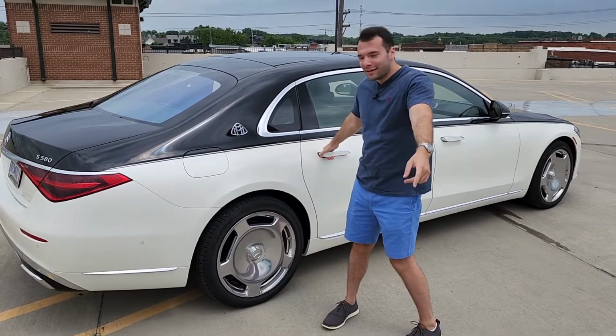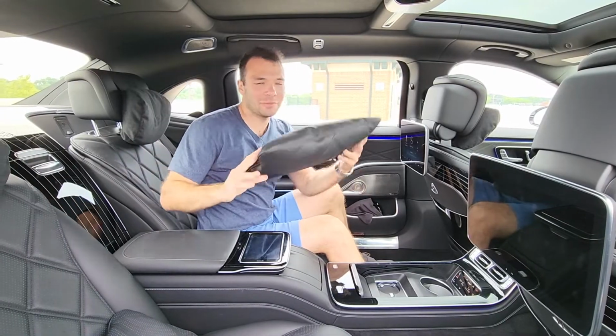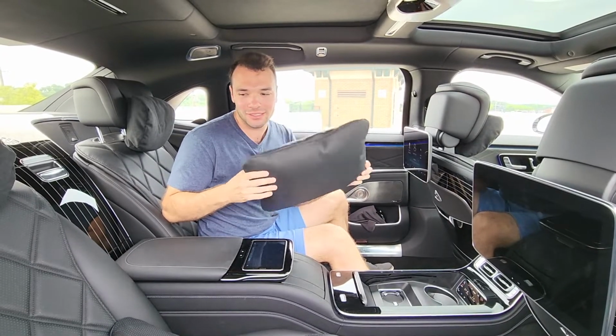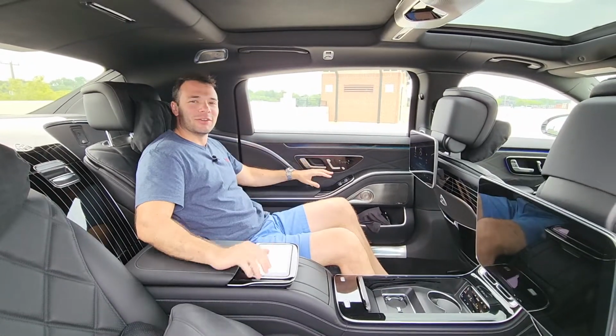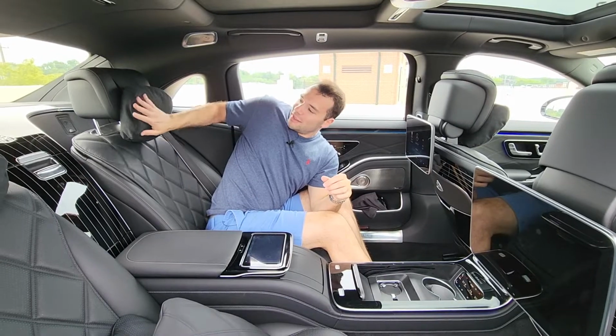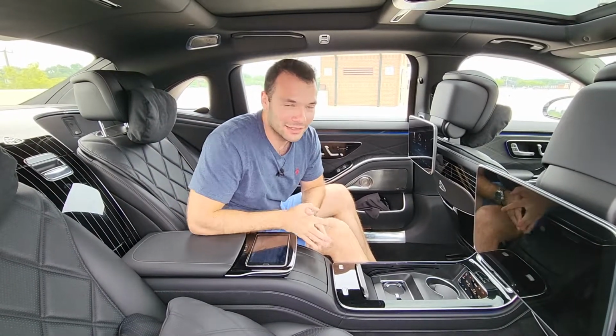And we're going to go ahead now and take a look here in the back seat. All right, guys, so first off, it wouldn't be complete if we didn't have a few Maybach pillows. So you get 2 pillows for the rear seats if you want them. Obviously, it's a little more comfortable. I like to sit in the seat a little bit more like this. Makes it really comfortable. We also have little head pillows for your neck. You don't want the neck to get too sore, so they have that.